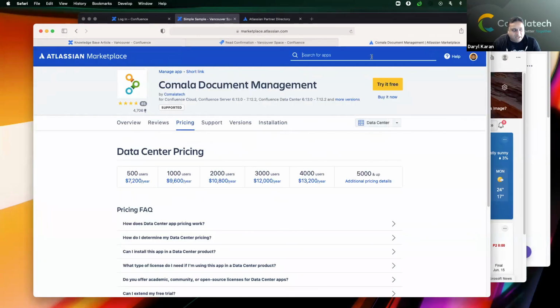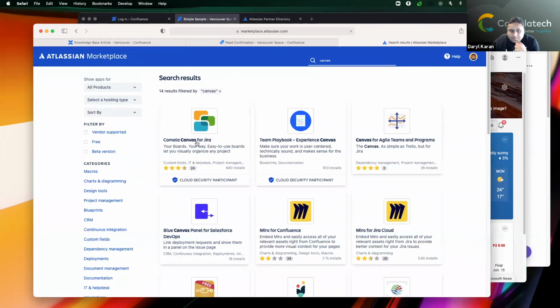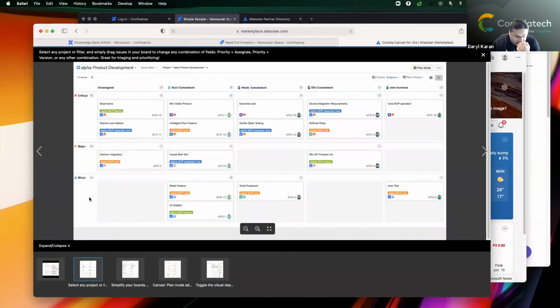Exactly. And again, it's found on the Marketplace, so I can go to the Marketplace here and search for Canvas, and what will pop up is Comala Canvas. We have Canvas for Jira, and we have Canvas for Confluence as well. It's also available in the cloud or in server or Data Center. And all it does is give you the ability to create your boards the way you want to design them.